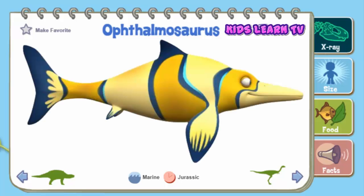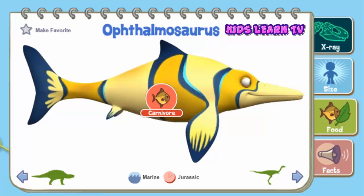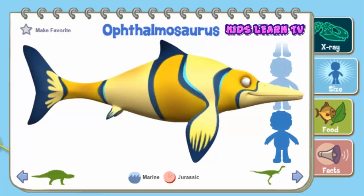Ophthalmosaurus. Ophthalmosaurus was a marine reptile that lived in the Jurassic time period. It belongs to a group of carnivores called ichthyosaurs, which look a lot like dolphins. Ophthalmosaurus probably ate a variety of animals like fish and squid. This animal was about 2 kids tall.